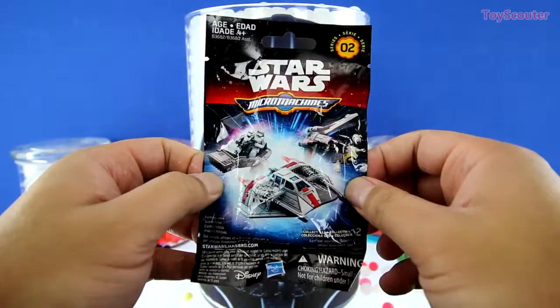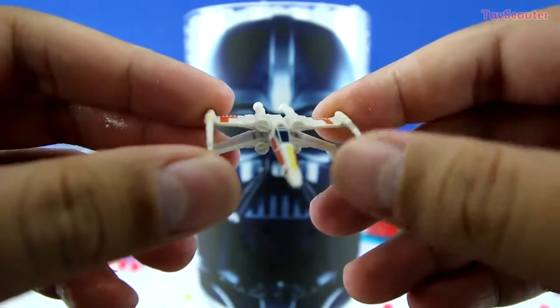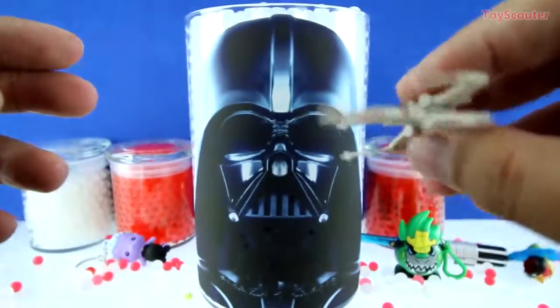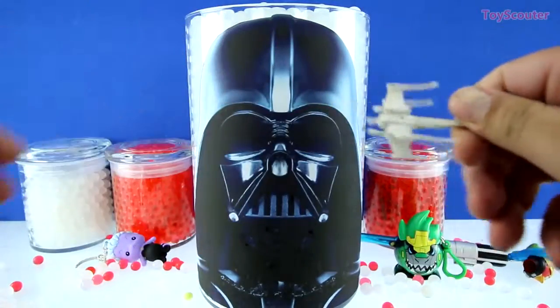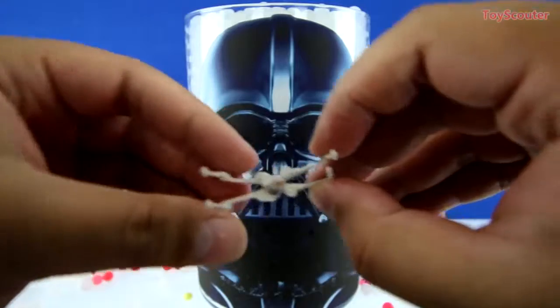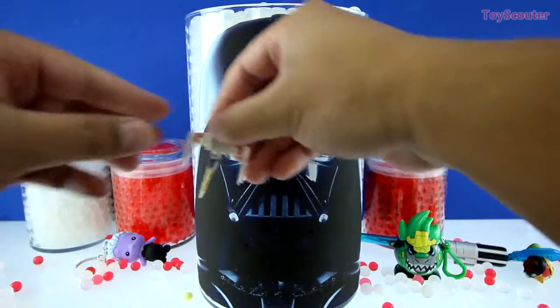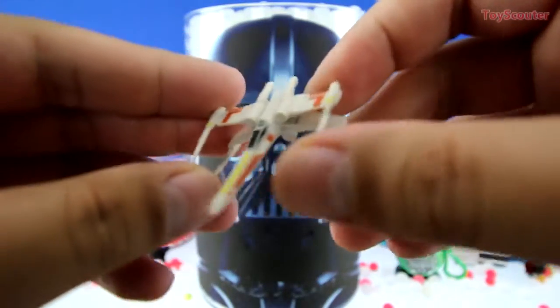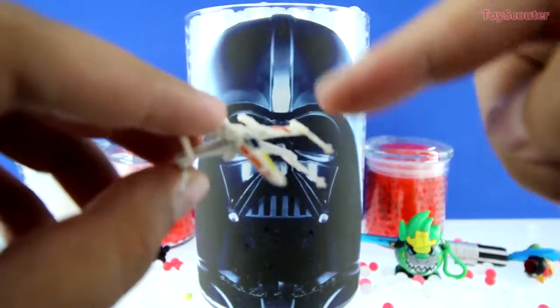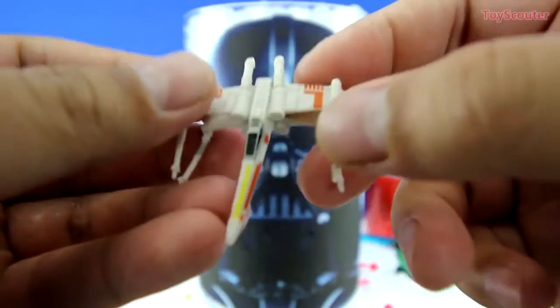Awesome! It's a Star Wars Micro Machines blind bag, series number 2. Here's a little starship we got. These things are pretty cool. It has 4 guns or lasers, and right here is the cockpit where the pilot sits.